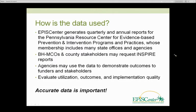And as I mentioned, the data in Inspire looks at everything from utilization, and the Inspire report even looks at some of the demographics of the population you're serving, the presenting problems, who's referring them, the outcomes, so how these youth are doing at discharge and potentially at 6 months follow-up, and implementation quality, so fidelity and dissemination adherence. All of these things are looked at through Inspire. So this is really kind of a long way of saying that having accurate data in Inspire is really important. And that comes down to you, the user, making sure that the data that you're entering into the system is accurate, which is part of where today's training is really important.